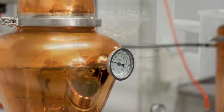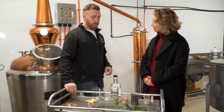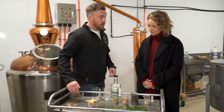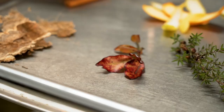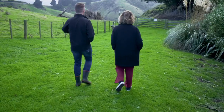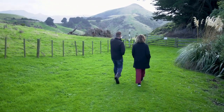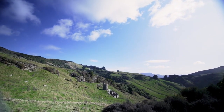All right, Richard, what do we have here? So this is a collection of botanicals that I use in different products. The back row here is entirely what's in the Lover's Leap, but in front of it I've got some of the native botanicals which are used in the Tikoko Forest gin. And are these found on your property? They are, yeah, absolutely. This one here is Kawakawa, and that's the furthest away one from the distillery, and it's about 30 metres that way. Pretty close, pretty handy, and that's a big reason as to why we use them as well, because it's what we grow here on the property.